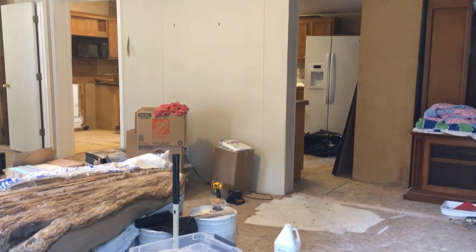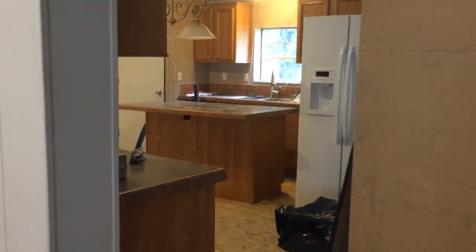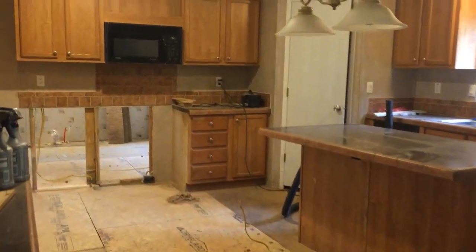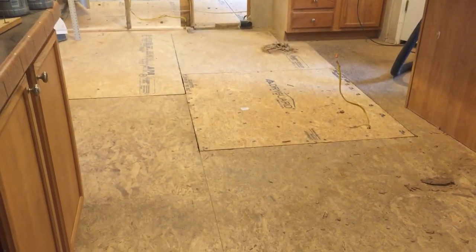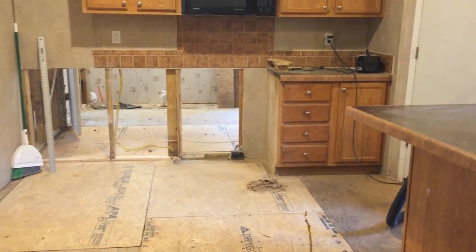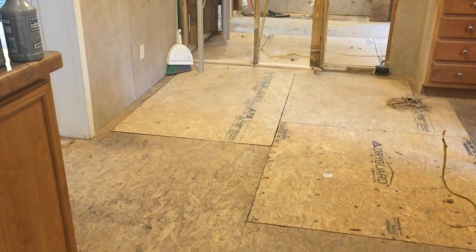Okay, so now we are going inside the house. Again, pardon the mess, it's a construction zone for sure. This is the kitchen. Just to give you an idea of what's been going on in here, it's been a couple of months, on and off, that we've been able to do work in here, but there's a lot of damage behind that wall, inside the wall, and underneath on the floor, so you can see all the fresh wood that's had to be put down.